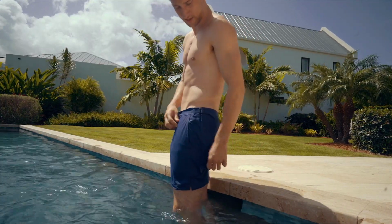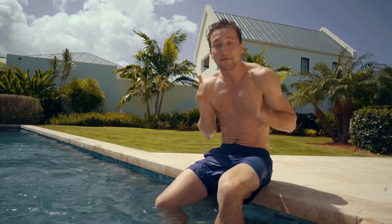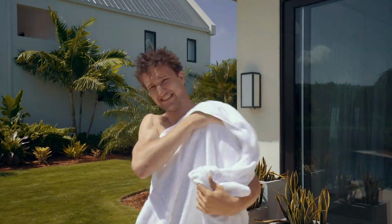These are like a beautiful medium blue. They got a tailored look with the tabs on the side. And now we're gonna hop inside, but before we can do that, I need to dry out.